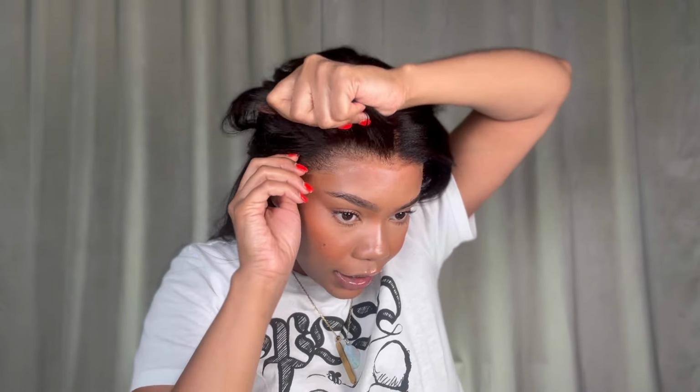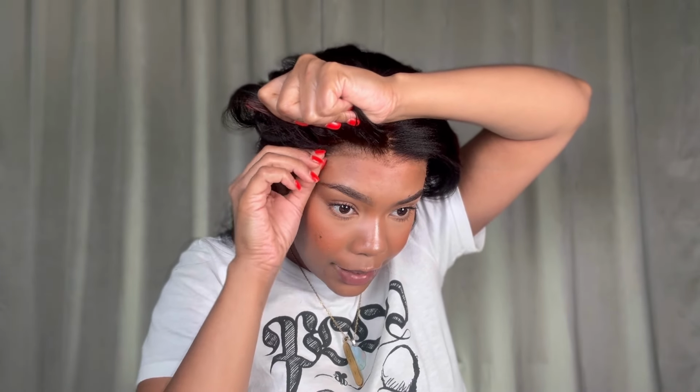And I don't really need much hold. I'm more so looking for a melt, if that makes sense. I am appreciating not having to do the ball cap method though. That would have definitely added some time onto this install. And I'm not gonna lie, y'all, it's already kind of late. I'm trying to get into bed. I got a flight in the morning. I don't got time to be up all night.